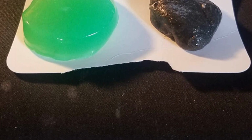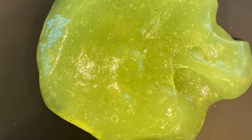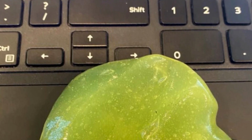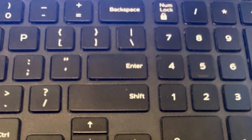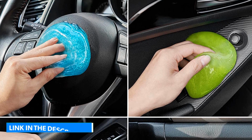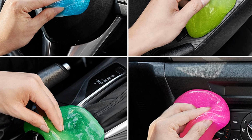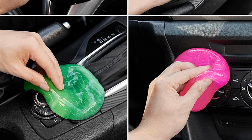Moreover, FiveJoy makes sure this gel does not stick to your hands so that it is not a nuisance to handle. This gel is reusable and can clean any surface or appliance such as laptop keyboard, printer, game console, TV remote, speaker grills, fan grills, and vents. With 4 different colors to choose from, this car cleaning gel offers the widest variety on this list. Pros: available in 4 different colors. Safe from chemicals. Easy to store and carry. Cons: the gel will dissolve in water.